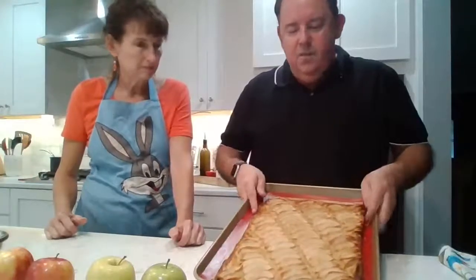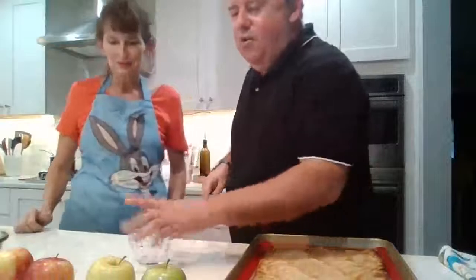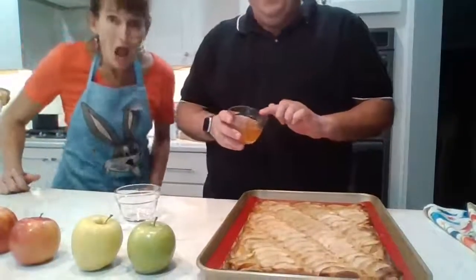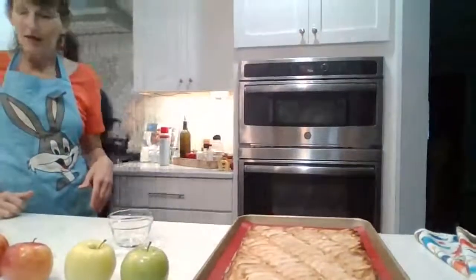Let's talk about how we make it shiny. If you remember our first episode, we don't rub it. We are going to take a half a cup of apricot jam, and I've put a special ingredient, 2 tablespoons of rum in here. So I'm going to warm this up real quick on the stove.